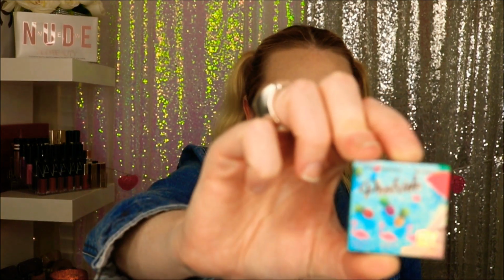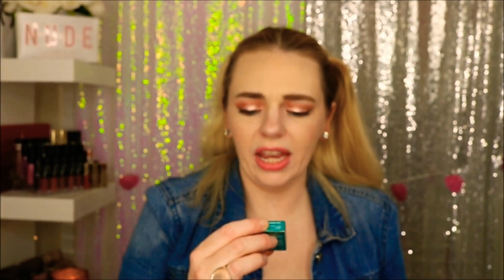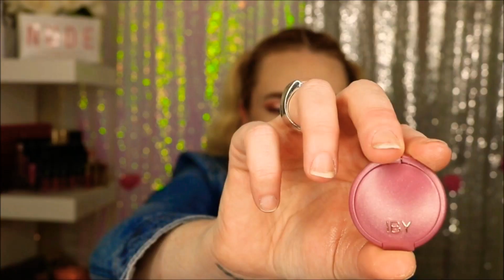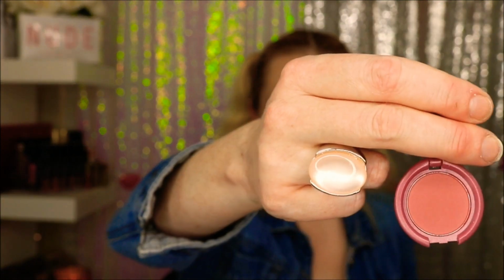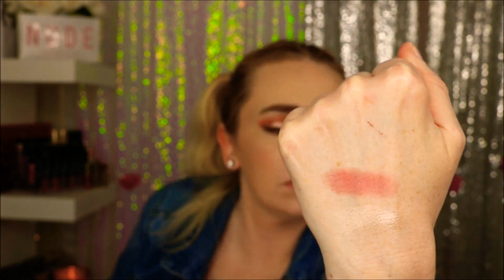The next product is this IPSY Beauty Poolside Lush Eyeshadow in Get Soaked. Okay, well that could be an eyeshadow or a blush actually. It's the consistency. Oh wow, that's very pigmented. I was not expecting that. I'm not mad at that actually. I would use that in the crease or as a blush. Can't tell me what I can't use it for.